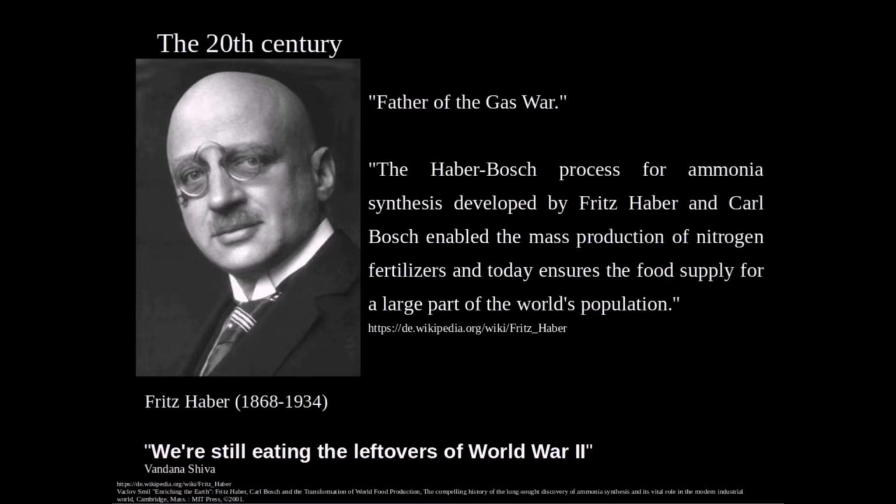After World War I, the industrial manufacturing of ammonium nitrate became a common standard to produce ammunition and explosives. And this common standard was being used in World War II by all participants. After World War II, many countries were sitting on large stocks of ammonium nitrate, which is also an excellent source of synthetic nitrogen fertilizers. Pesticides are based on toxic gases developed for war, so the chemical fertilizer and pesticide industry was created as a result of political efforts to convert the war machine for peaceful purposes. That is why Vandana Shiva is saying we are still eating the leftovers of World War II.